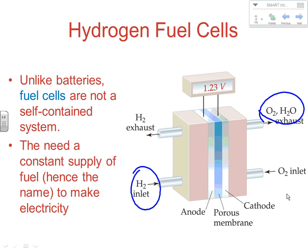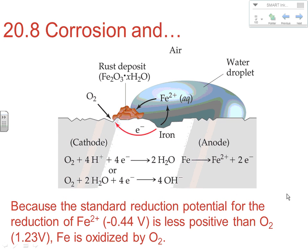So what we're looking at here is a situation where it's not self-contained. Basically, you don't have a battery in the car that has to be replaced when it's used up. When you hear about a fuel cell automobile, you're looking at something like combusting hydrogen gas, and we use that to generate a voltage to run our automobile.